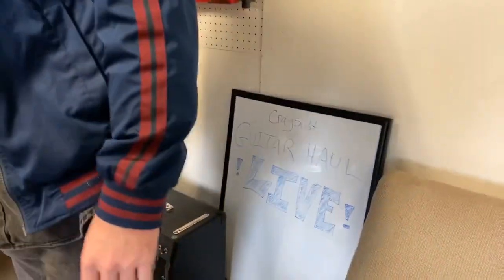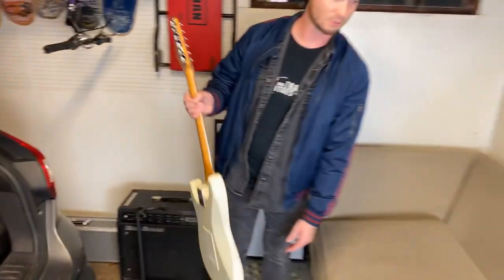Let me show you its matching big brother. This is actually something really exciting since we're looking at Arctic white. Here's a vintage aged white.